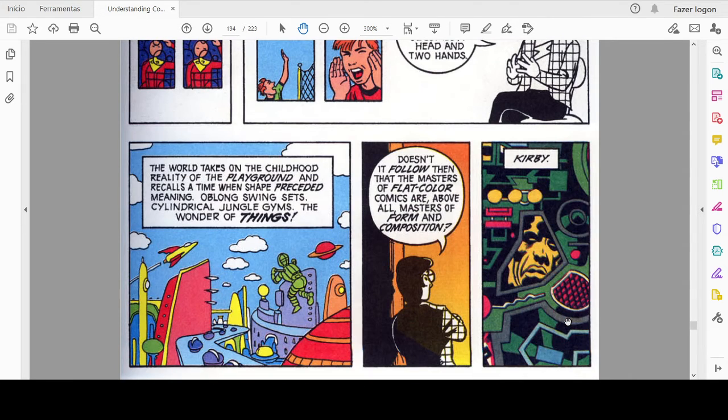The world takes on the childhood reality of the playground and recalls a time when shape preceded meaning. Oblong swinging sets, cylindrical jungle gyms, the wonder of things. Doesn't it follow then that the masters of flat color comics are, above all, masters of form and composition?